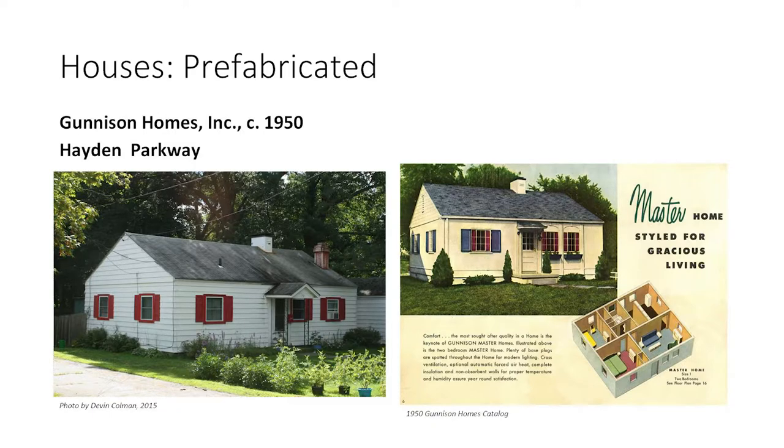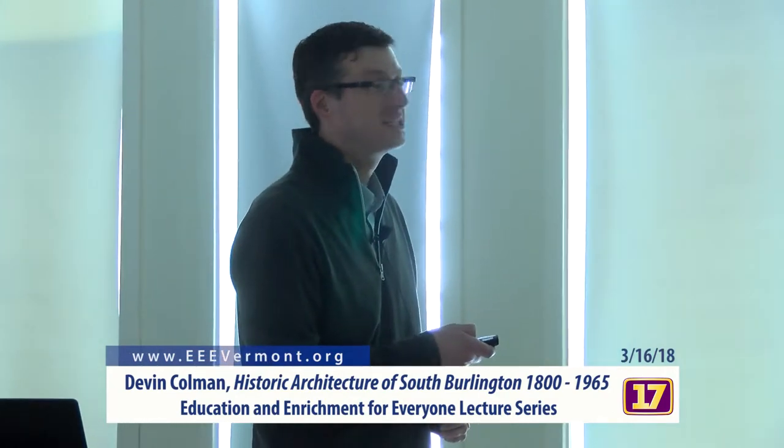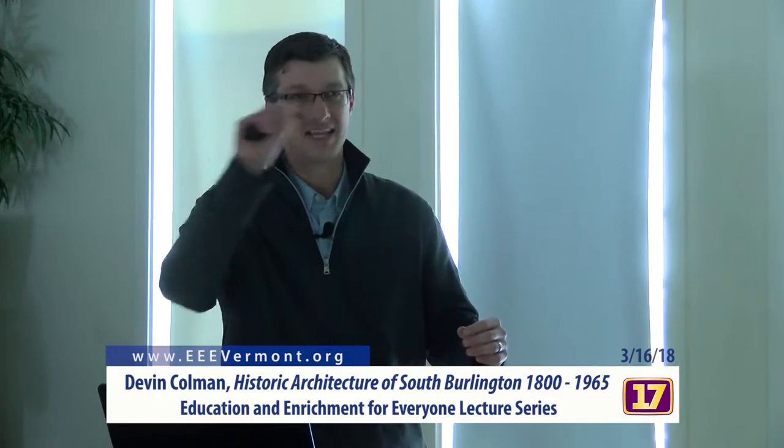The dead giveaway, though, if you want to become an expert on Gunnison houses, which I know you do, is look at the chimney. It's tough to see, but they are box metal chimneys, and they have 2 little slits just cut in the chimney. They're not a chimney at all. They're just hiding the vents for the furnace. But that is the telltale sign of a Gunnison house. They all had those metal box chimneys with 2 little vents sliced in them.